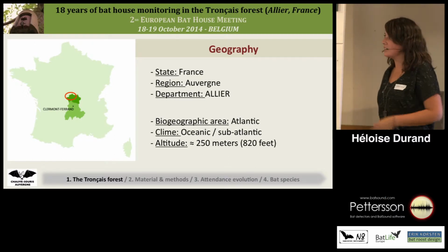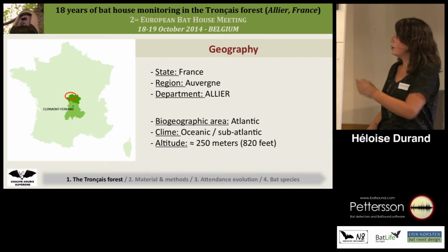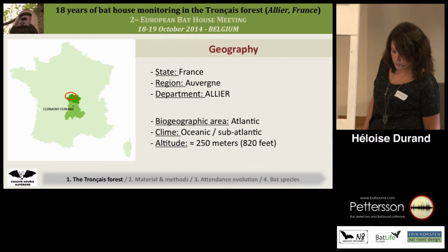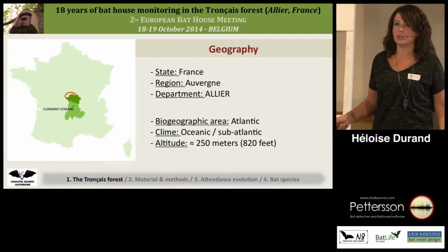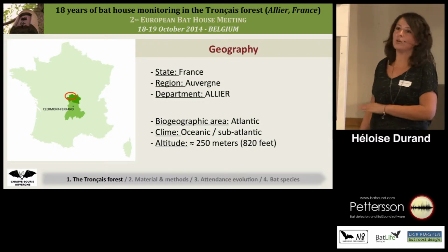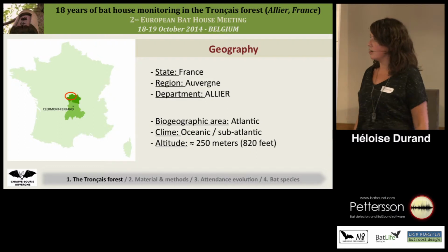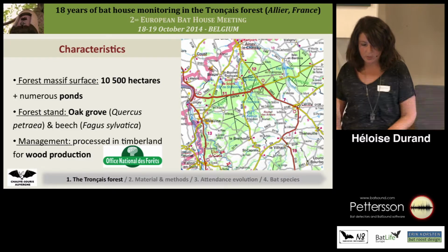The Troncet forest is in the region Auvergne, the most beautiful place in France and in Europe. It is in the north of Auvergne, in the middle of France. It is in the Atlantic biogeographic area, with an oceanic climate, and it's a lowland forest. We are at an average altitude of 250 meters. Some characteristics about this forest.